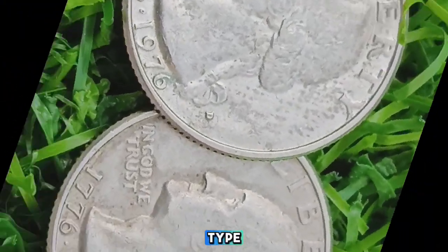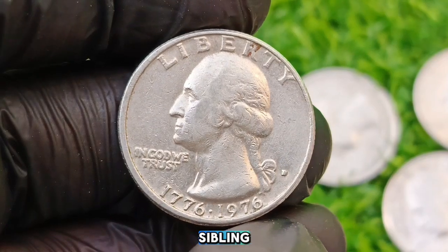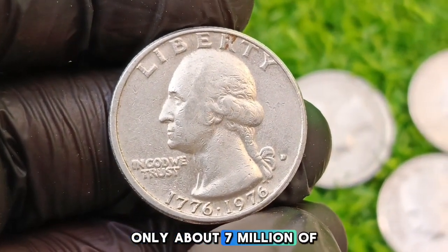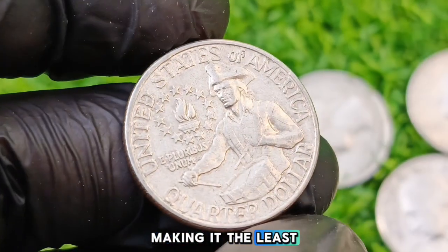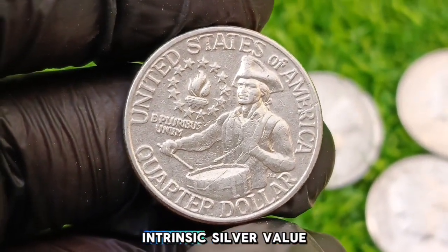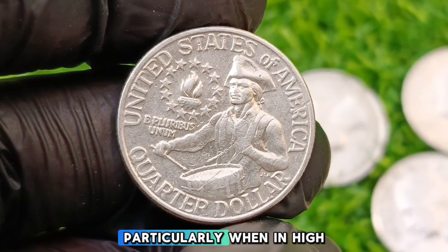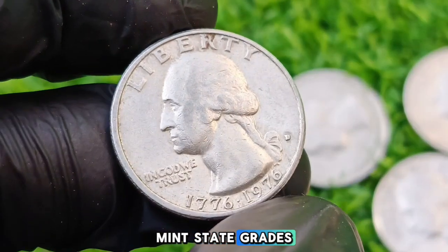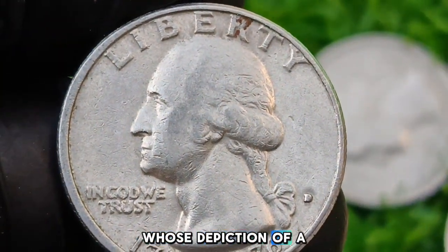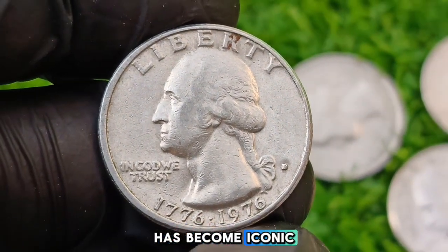Then there's the fourth type, another 1976 S Quarter, but unlike its silver sibling, this one is made from the standard copper-nickel composition. Only about 7 million of these were made, making it the least produced of all bicentennial quarters. Though it lacks the intrinsic silver value, its relative scarcity can make it attractive to collectors, particularly when in high mint state grades. The designer of the bicentennial reverse was Jack Ahr, whose depiction of a colonial drummer and a victory torch surrounded by 13 stars has become iconic.